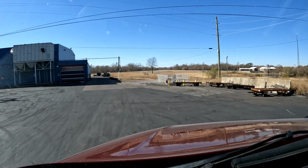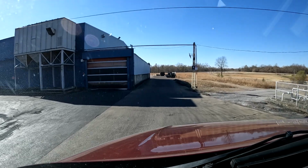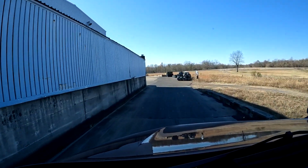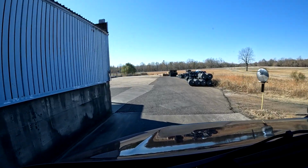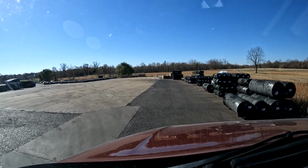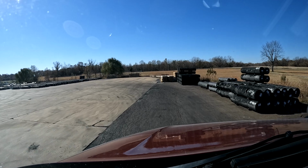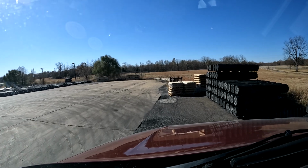And then there's a little sign here on this pole to the right. It says truck loading straight ahead. We're almost there. There's a porta potty right there to the right, and a place you can wash your hands if you so desire. So this is the loading pad, and basically what we're going to do is make a U-turn right here.